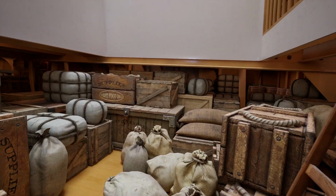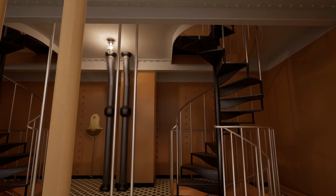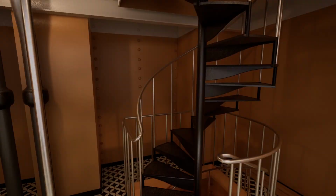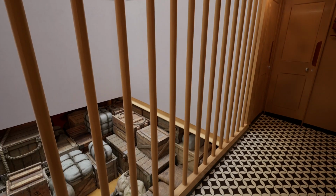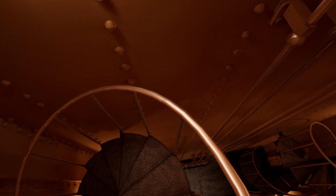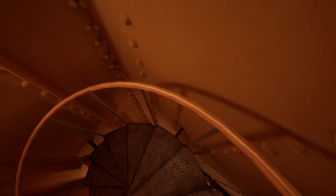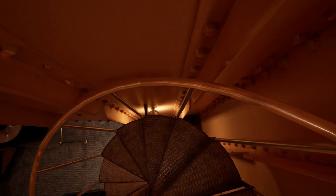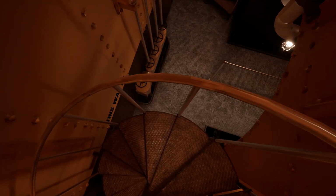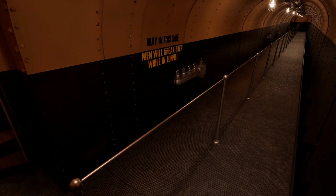Head back out of here. I don't know that there's necessarily anything else to see in this part of the ship. Let's see. Let's head back down another deck level. And by another deck level, I mean all the way down, because we are now heading into the stokehold. The actual workspace for the firemen and trimmers, etc.